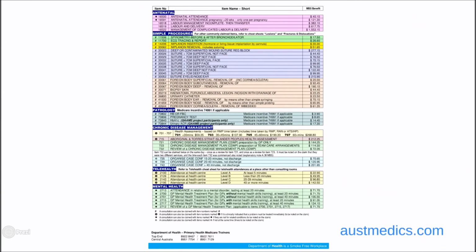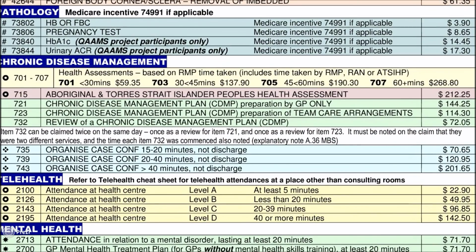Here's another list of items. I guess one of the key things to be successful in Australia is to manage your chronic disease patients, and there are a whole lot of items which allow you to do that. There are also health assessments which apply to under 5-year-old children. You can do a health assessment on patients who are 40 to 49. You can do health assessments for over 75s.